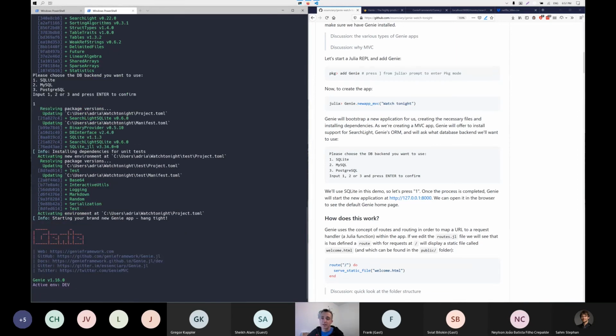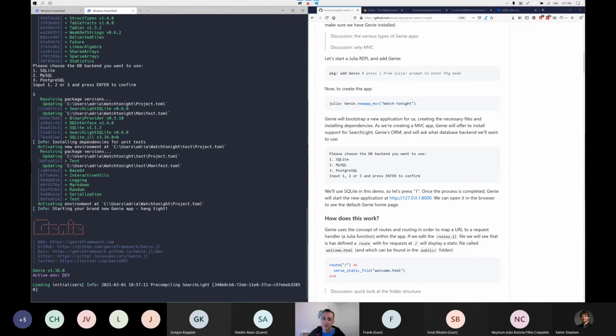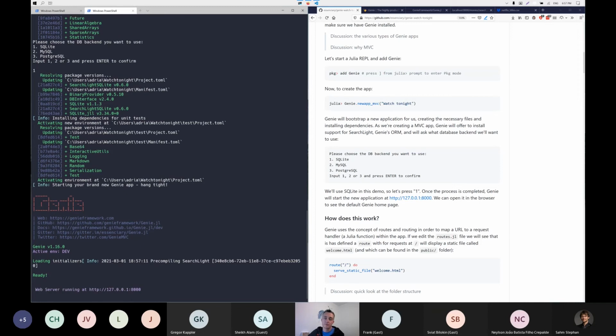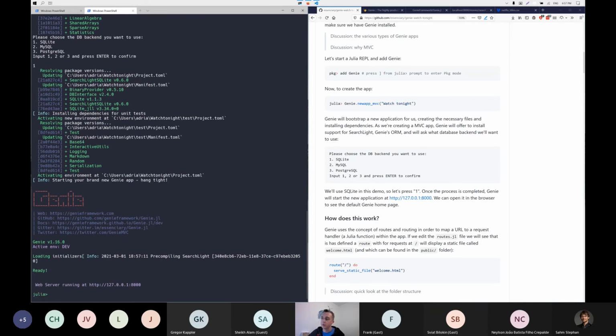Yes, it is possible to set up multiple applications. There's a question in the chat if it is possible to install multiple instances of Genie on one server. So we can create as many applications as we want, and then it's just an issue of running them basically. Each application is run on a port. So one very easy solution is to have multiple applications running on different ports.